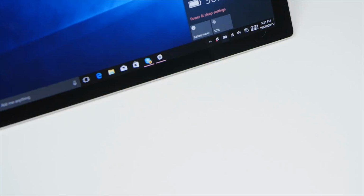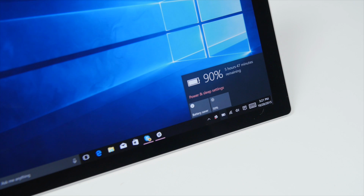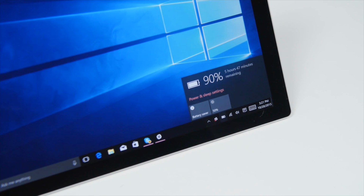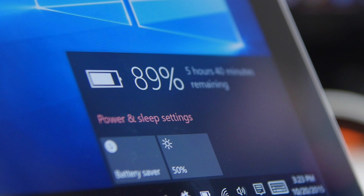In terms of battery life, Microsoft claims the Surface Pro 4 gets the same 9 hours of video playback as the Surface Pro 3. In our tests, we average between 7 and 8 hours of everyday usage, depending on tasks.